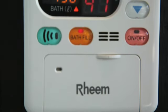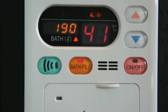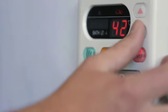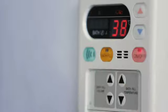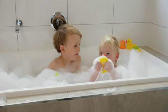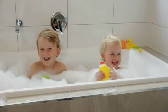Installing the operational temperature controller allows you to adjust the temperature from 37 to 55 degrees Celsius. For example, set the controller to 38 degrees for a nice hot bath or shower that's safe with no risk of scalding. That's perfect when you have young kids or elderly people in the home.